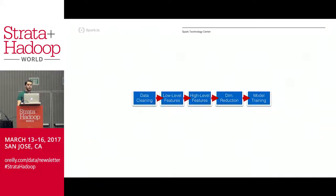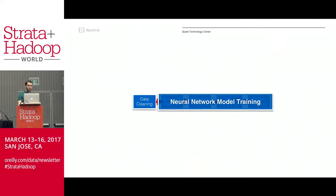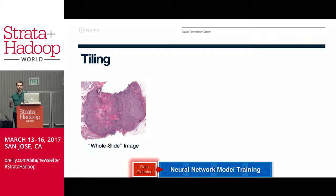We talked about this pipeline. Traditional machine learning has several steps, and deep learning or neural nets consumes part of that pipeline. But as we noticed, the data prep or data cleaning section is not part of that. So let's go into that first and figure out how we took our problem.